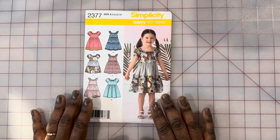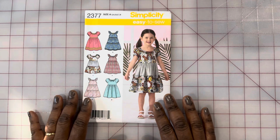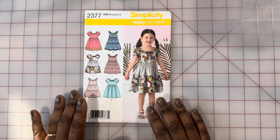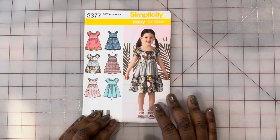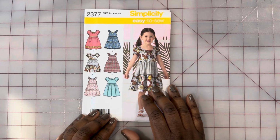There are some specific guidelines. For example, you can't have any functioning closure. So they don't want zippers and buttons that are needed. They want dresses that the girls can just pull over their heads. And so that's why this is a great pattern, because it has elastic at the neckline, which allows the girls to be able to pull them over the head.